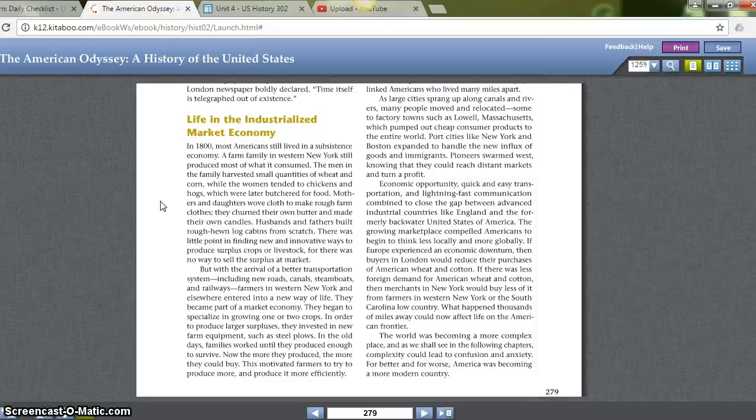There was little point in finding new and innovative ways to produce surplus crops or livestock, for there was no way to sell the surplus at market. But with the arrival of a better transportation system, including new roads, canals, steamboats, and railways, farmers in western New York and elsewhere entered into a new way of life. They became part of a market economy.